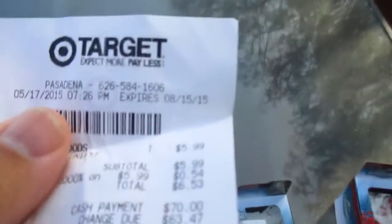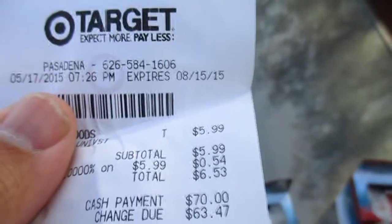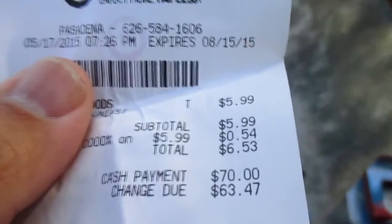I mean, hey, hopefully one day they'll stay that way, and they'll remain that way forever and ever. That would be cool. See, straight up, $5, or should I say $5.99 plus tax. I don't know if you can see that, but there it is. And yeah, that's how much they all are right now at the toys section over at Target. So these are the Target deals.